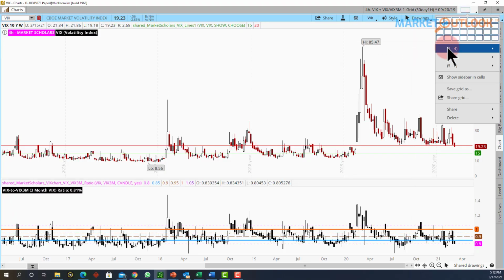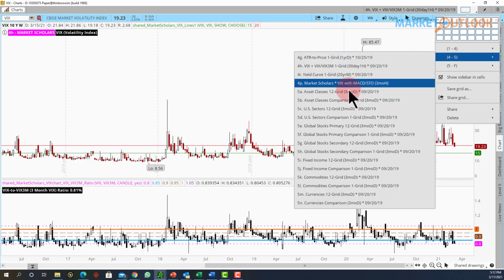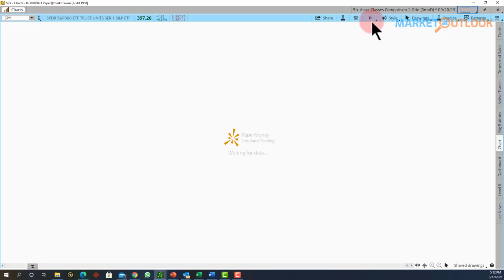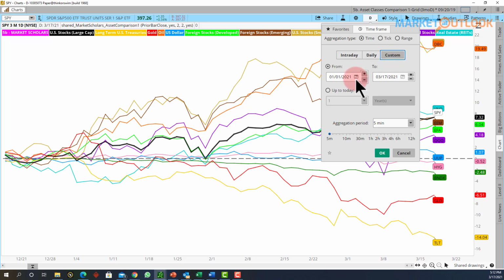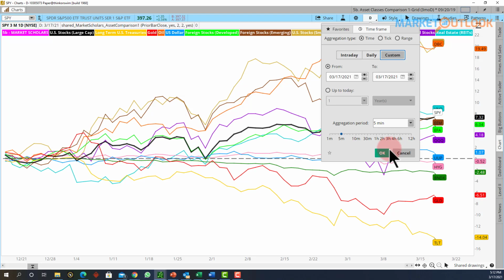All right, so now let's take a look at what's driving the price action. Obviously, we all know what drove the price action today. It was a Fed statement. Let's do the asset classes first, not the sectors, and just take a look at how things looked going into it and then how they looked coming out of it. So we'll just look at today alone.